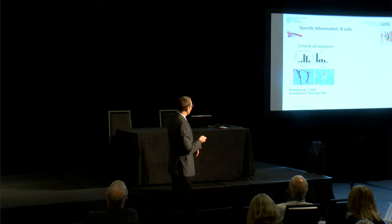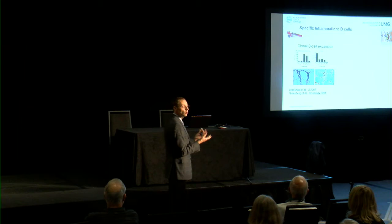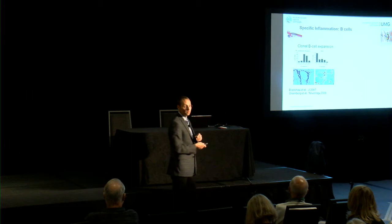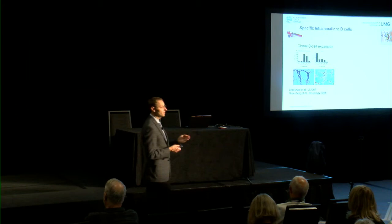In addition to the T cells, which we normally need, for example, to kill cells that are infected by a virus, there are B cells, and the function of B cells is that they produce proteins that we call antibodies, and these antibodies are also required to target and to eliminate, for example, bacteria. Now, in IBM, it has been shown that similar to the T cells, in the muscle we have B cells that have clonally expanded, that just don't happen to be in the muscle. They have been recruited very, very specifically.